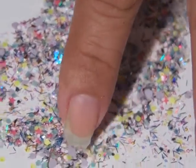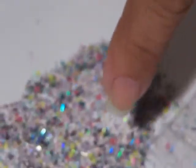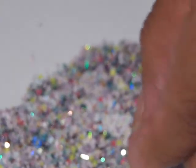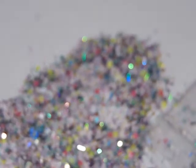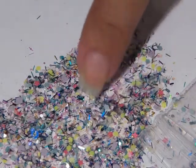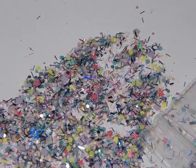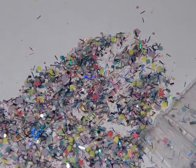Cheryl from CQ Nail Creations put out a challenge for people to make a mix called Unicorn Poop in support of No More Drama, and I had never made one before. So I decided to throw one together, and this is what I ended up with. So there is the mix.